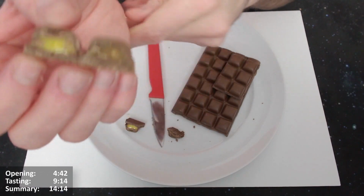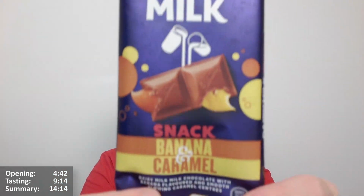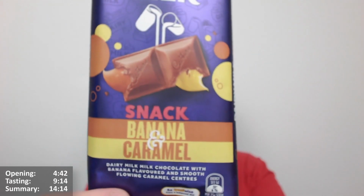Alright, well, how's it taste? Let's give it a taste. Looking forward to this very much. Right, okay, everyone, going to give this Cadbury Dairy Milk Snack Banana and Caramel a taste, from Cadbury Australia. Looks very nice indeed.